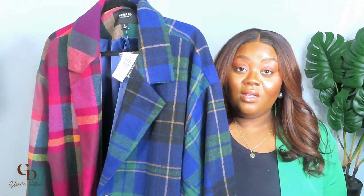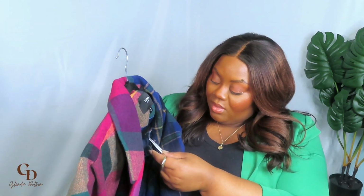Let me show y'all what I got, girl. I am gonna have a video too, but girl, this coat, it was already on sale for like 30, I think she said $32 or $35. It was already on sale, and then I had a $10 coupon, so my total was $22 for this coat. And Torrid is not cheap, so I know this coat had to be $100 and something originally, and I got it for $22. That's when I was like, maybe I need to just pop in here.